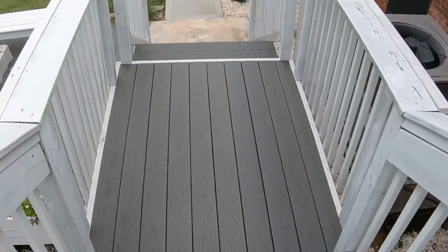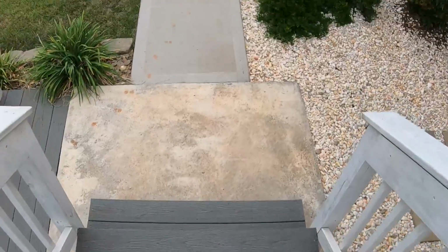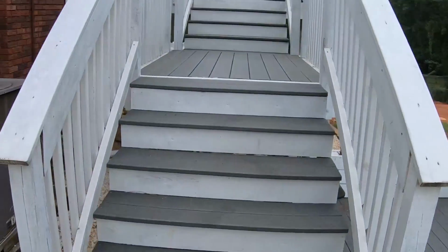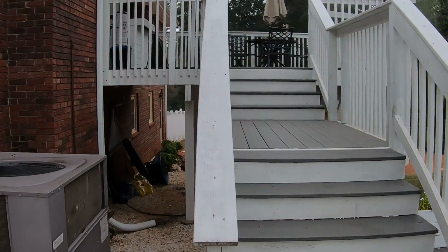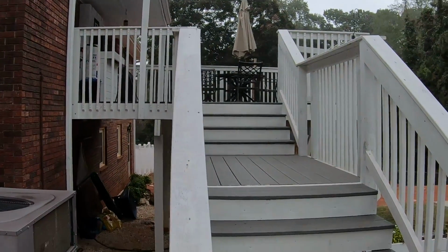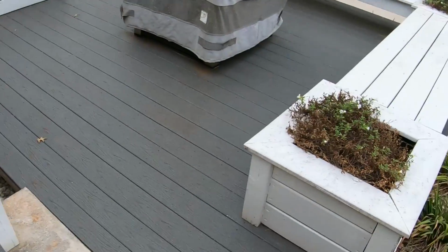Okay, y'all, sorry, it's starting to rain on me here, so we'll walk down. So this is my upper deck. I'll pan around and let you see it from this angle. That's my upper deck, and like I said, I built all this myself. Forgot how many feet high it is, but it's a 16 by 16 deck. Then I made one platform going down, came on down this way.